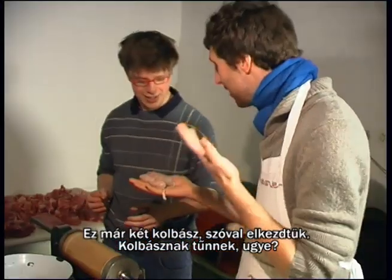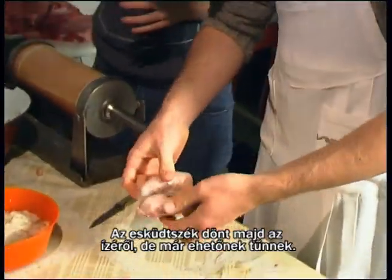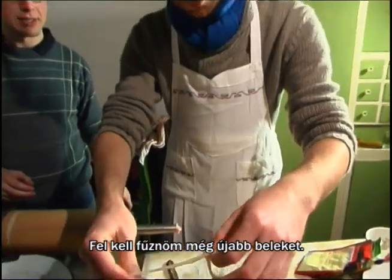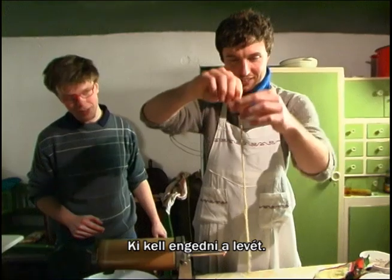They're good. They look like sausages, don't they? The jury's out as to whether they taste good or not. They look edible. Two sausages. I'm very proud of myself right now. So I need to load up some new intestine. Get all the juice out of it. Give it a quick run through your fingers.